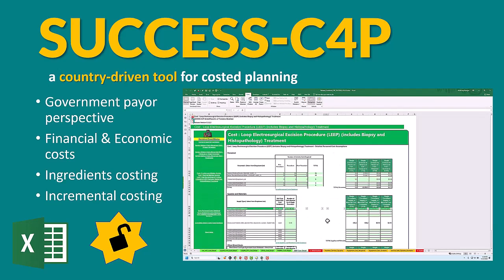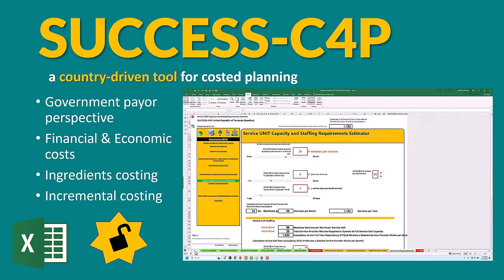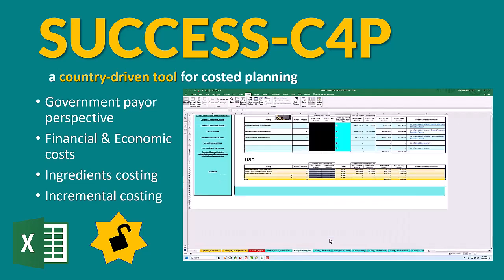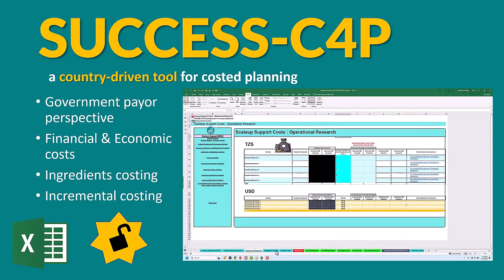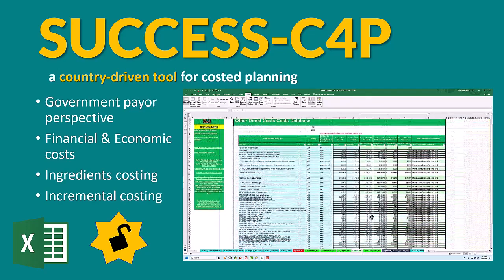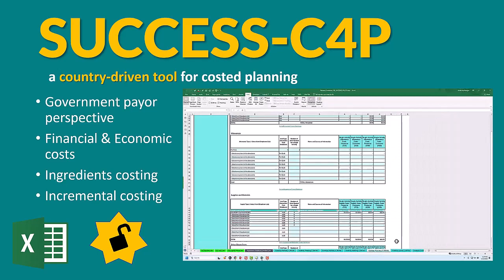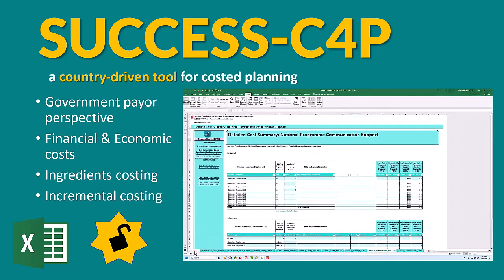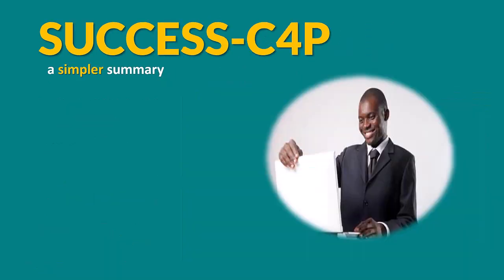The Excel tool is left in the hands of a power user in the government who is trained in its use. It's completely unlocked. It contains details of calculations and sources of information, and it can continue to be updated and used by the government and stakeholders for monitoring expenditures versus projected costs and continued planning. The tool includes a one-page summary of projected outputs and costs.